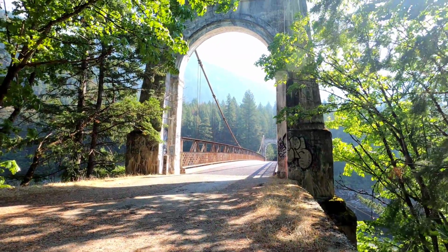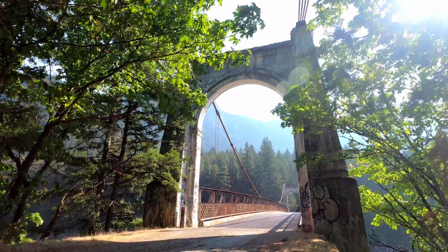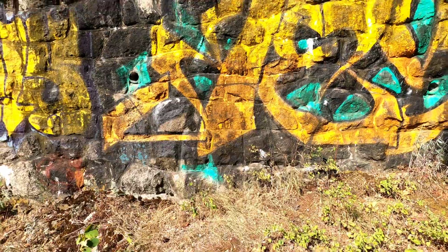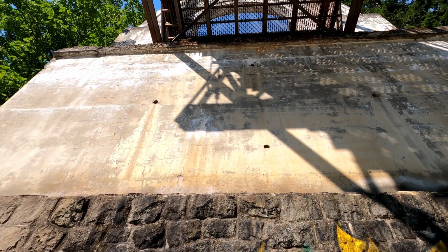Frozen in time, the bridge offers a chance to capture a beautiful snapshot. And for those not faint of heart, you can cross the bridge to get another view of this spectacular structure.